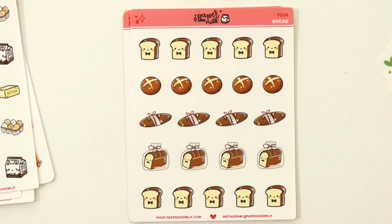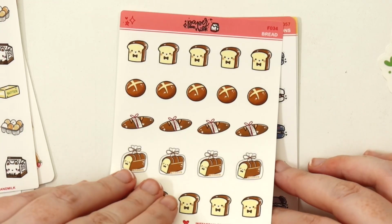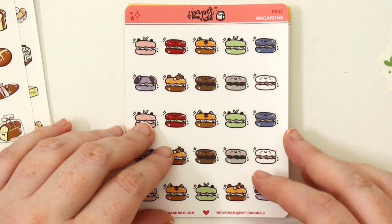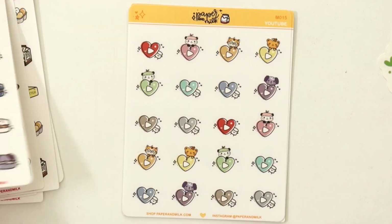And then I picked up the bread sheet because I didn't have any bread stickers. So I thought I might as well pick up a bread sheet because we do purchase bread from bakeries every now and then. Then we have macarons because we got macarons randomly the other week, and I don't have any macaron stickers. So here they are, and they're super duper cute, and I love all the different colors and little ones with faces and whatnot.